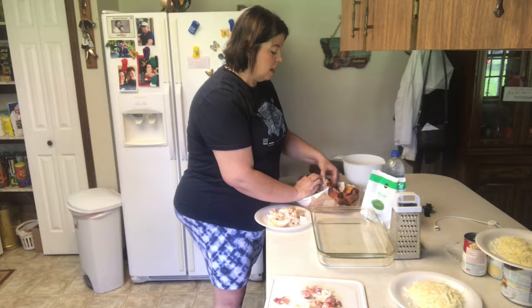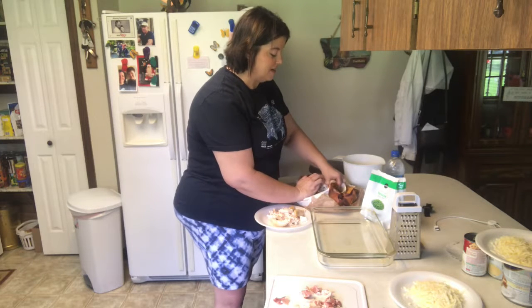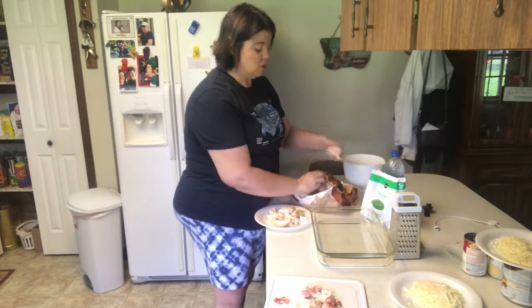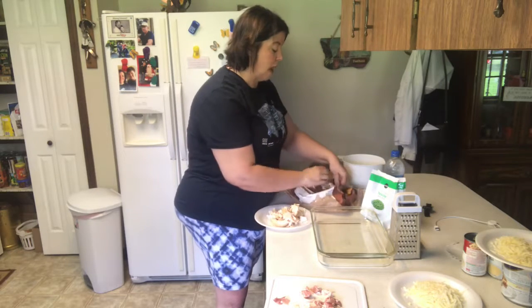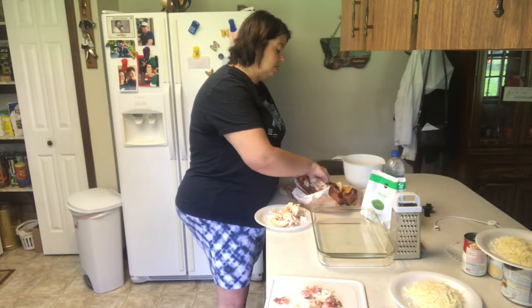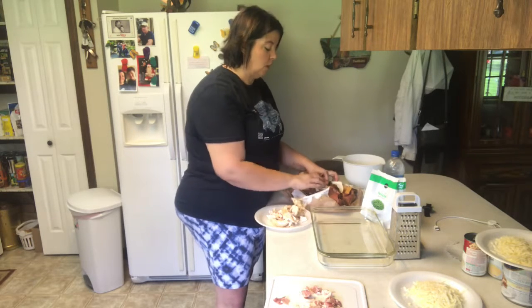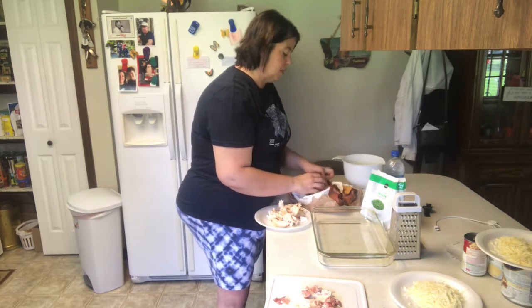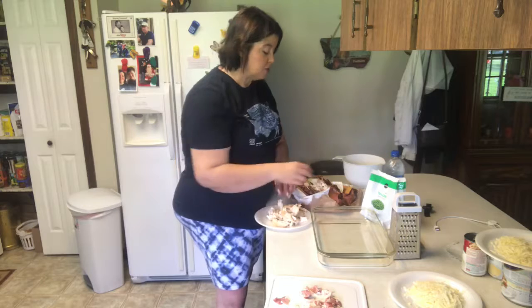I'm just basically pulling off really big chunks of meat so I can shred it up a bit more before I add it to the casserole. I'm going to layer in my noodles. I'm going to pour my sauce over, let the sauce soak down into the noodles, and then I will start putting the chicken and the prosciutto in there.